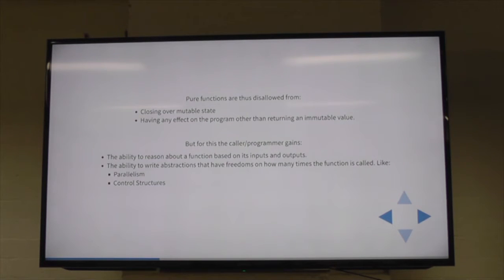We can write our own control structures, and you see this in Haskell all the time. We have these crazy monad things, and then we write our own control structures to say, if this condition happens, then do this, and it's all nice, and we can handle that in user space rather than being part of the language, which is pretty cool to have that kind of control. And lazy evaluation is another one, like streaming, that kind of thing.